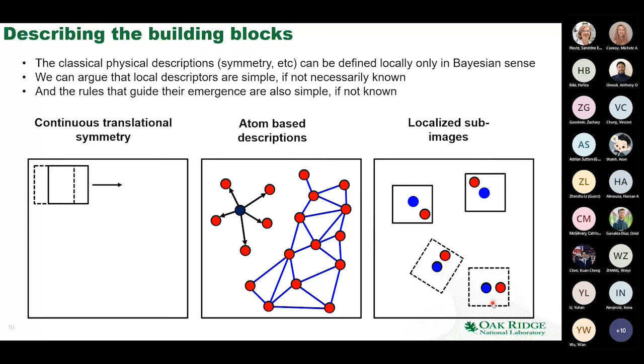So here is a little bit difficult situation, because typically we think about the description of the images using the language of the macroscopic physics. However, classical descriptors like symmetry cannot really be defined rigorously on the local level. They can be defined only in some Bayesian sense. However, we can still argue that they do exist. I mean, this is what physics is all about. And we can also argue that they are simple, if not necessarily known.